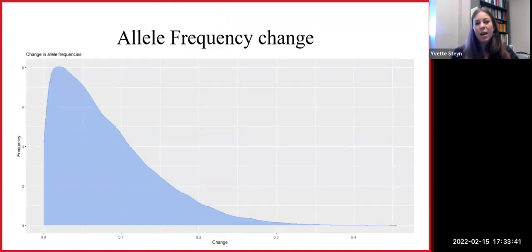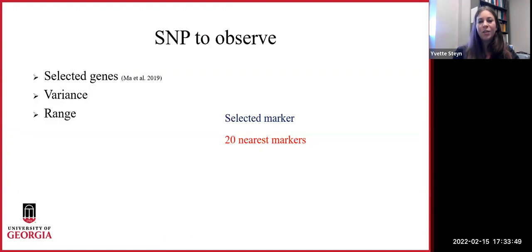The allele frequencies, this is the absolute change from generation 0 to generation 10. As expected, most are not changing much, and some do change more. I wanted to visually observe these markers to see where there has been change differently in different families. So I got selected genes. Some of them were based on a study by Lee Ma, who looked at those that have changed the most in the population. Then I also wanted to see which ones have changed differently across my families. So I looked at the variance of change across them and the range. The range would be the family with the least change and the family with the most change, that difference.